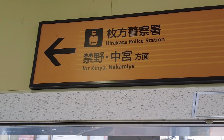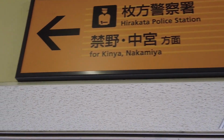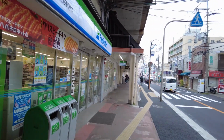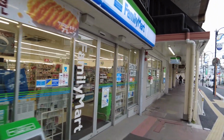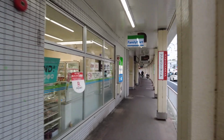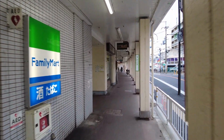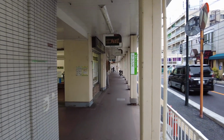Okay, so here we are back at Miyanosaka Station, and we're going to go out the other side here toward Kinya and Nakamiya. Of course, there's a Family Mart right here, a convenience store. And this is like a covered shopping arcade, a shopping zone called El Miyanosaka.